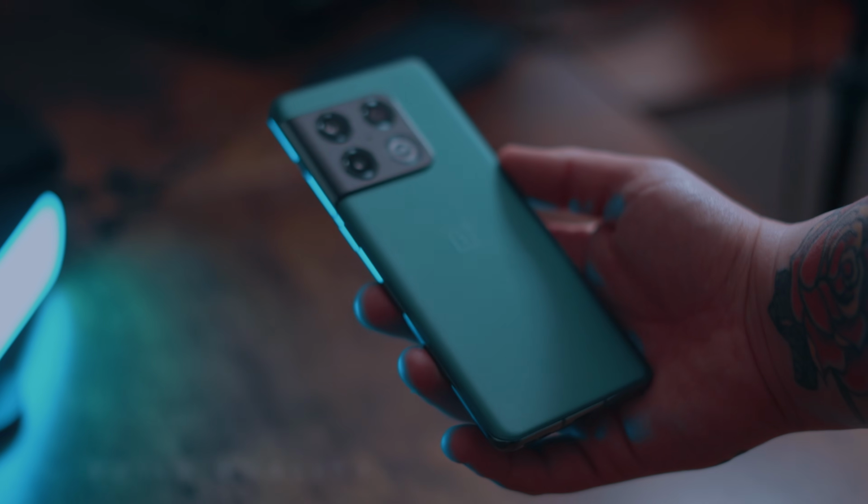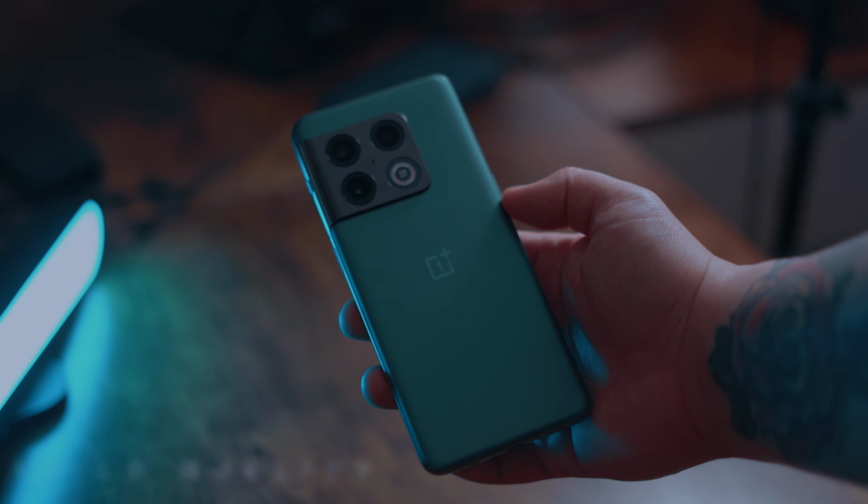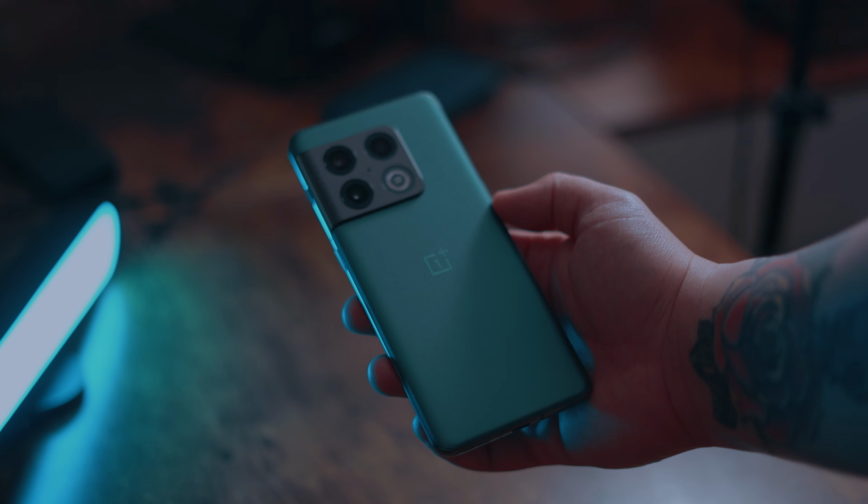The OnePlus 10 Pro has an awesome build quality. I really love the finish on this forest green version. It's a frosted back. The black one is also a frosted back. I kind of wish I would have gone with the black one, but personally the green one is really nice, and I think it does hold up really well, especially in 2023. This phone came out last year, so it's still rather new and still rather recent.